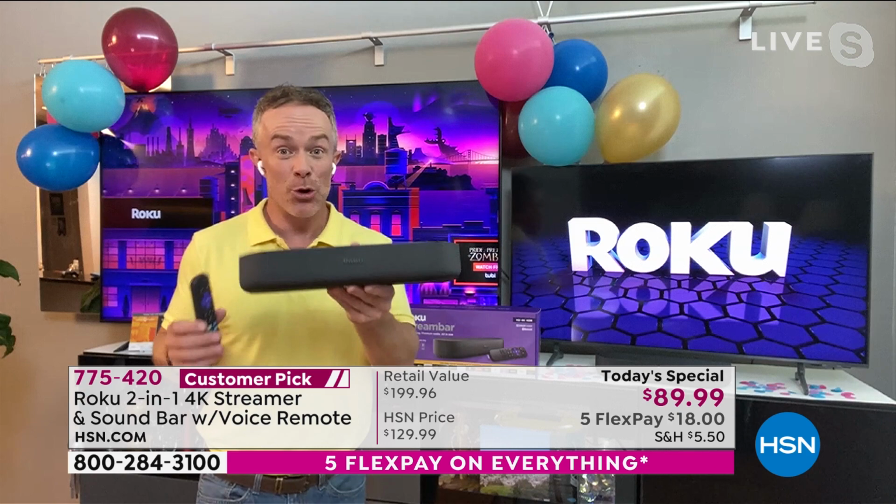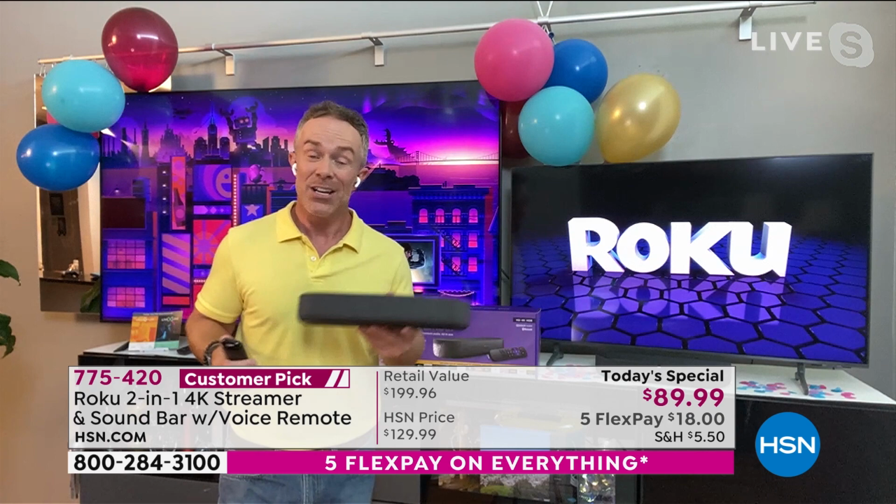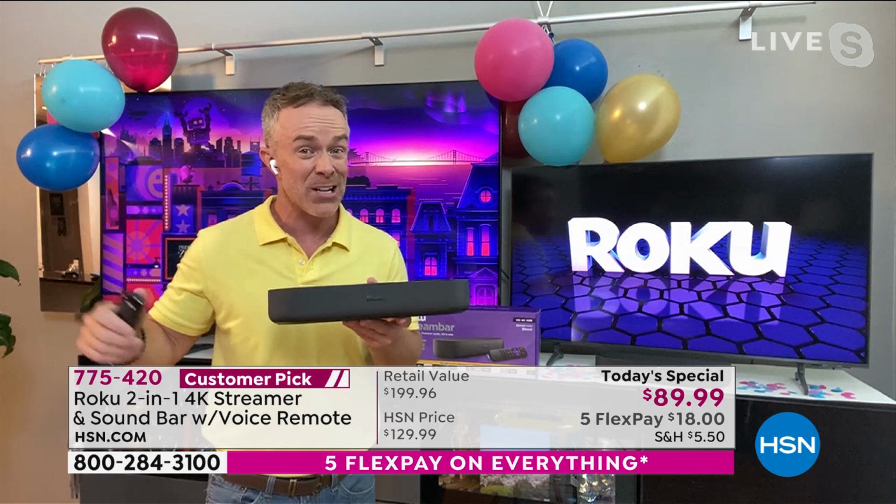So have you heard of a stream bar before? Probably not, because this is brand new. Have you heard of Roku before? Yes, because they are number one in terms of media streaming. They started the entire genre in 2008, and they've perfected it in this new model. And by the way, our last Today special with Roku was over a year ago, so you might not want to wait till this happens again.